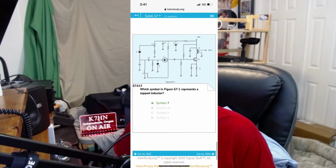Again, that's an inductor, different from the transformer. The transformer has a line that comes away from it, okay? This doesn't have a line. That's the difference between a transformer and an inductor, okay? No line to separate it. That's the difference, okay? This doesn't have a line. It just has a tap into it. So it's a tapped inductor.